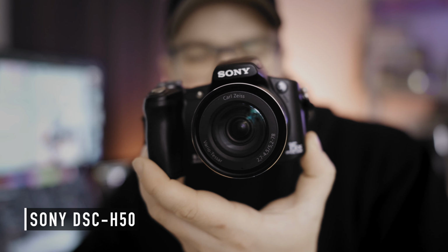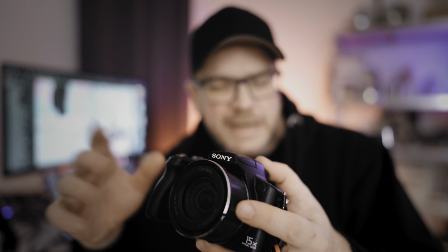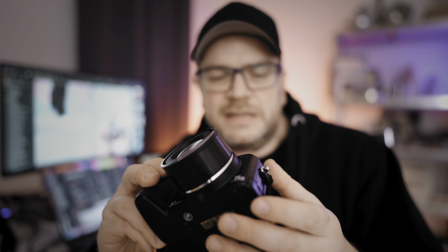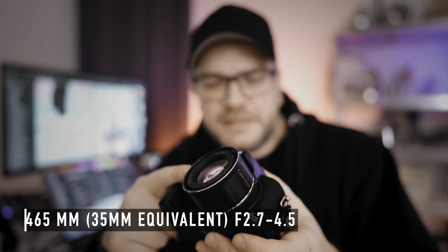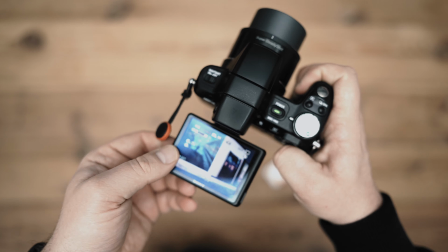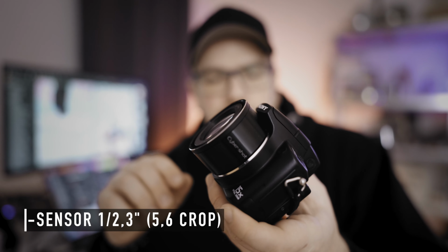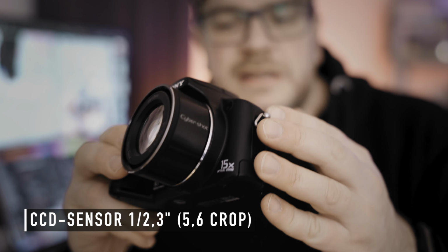So I actually have, or still had, this one on my shelf in a cupboard somewhere. So yeah, I reactivated this old Sony H50 from 2008, I think. It has 9 megapixels, 9.1. It has a nice Carl Zeiss zoom, which is interesting, but it also has a really nice flip-out screen. The EVF is decent as well. I mean, it's not really a small camera by any means, but it is actually quite interesting. It has a CCD sensor.